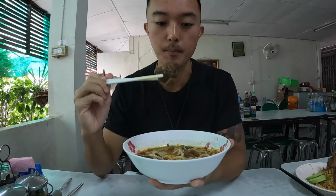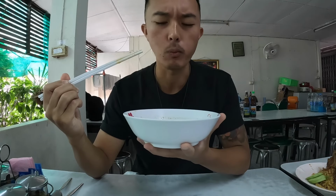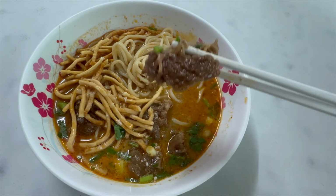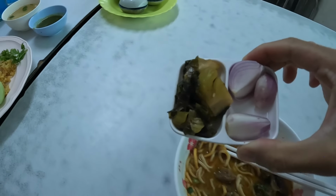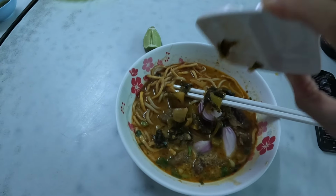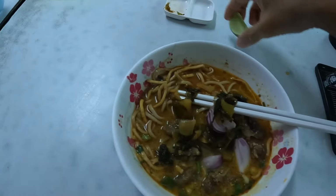Do you want to try some of the beef? Wow, that's so soft. This must have been simmered in the pot for a long time. I'm gonna go ahead and add in some of these pickled greens and the onions as well. Let's just add it all in. And then a little bit of lime.